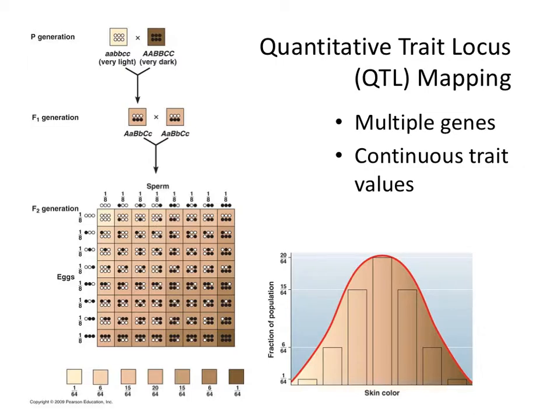So enter quantitative trait locus, or QTL, mapping. This is a way for scientists to try to figure out what regions of genomes contain genes that all in combination contribute to the production of a trait, like pigmentation. Pigmentation is not usually controlled by a single gene. Eye development is not controlled by a single gene.